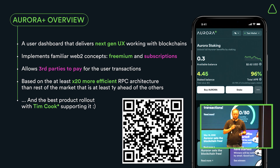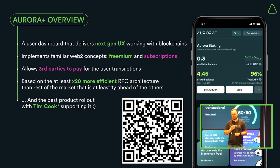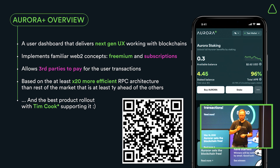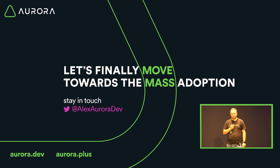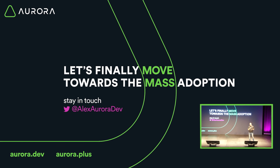So if you're interested in this, or want to try out what I call the next level blockchain user experience, I encourage you to check it out on AURORA+, and you'll find it out really fast. That's it from my side. I encourage everyone to think about the user experience in depth, and make it closer to the Web2 user experience, because this is the only way we can finally move towards mass adoption. Thank you very much.